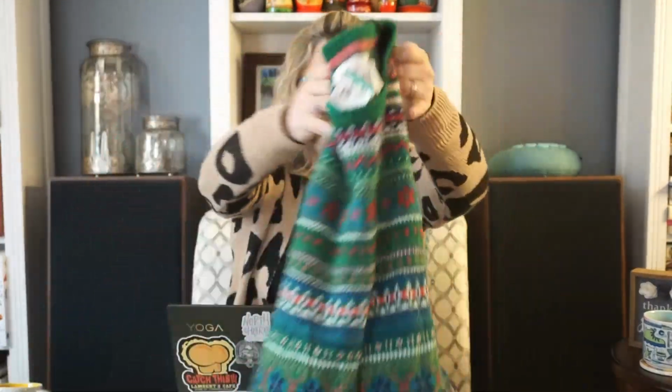Anyway, okay, this was just a cute sweater I got for my girls. Really adorable, $3.99. I think it's H&M is what it was.